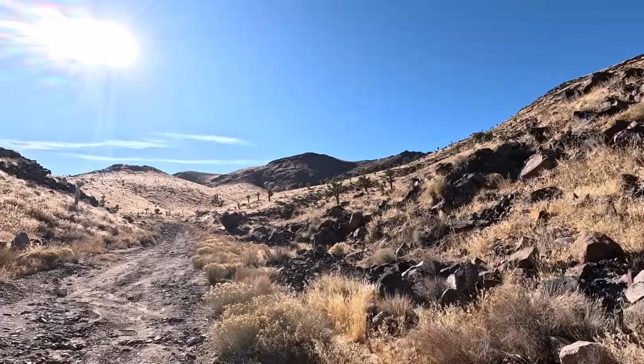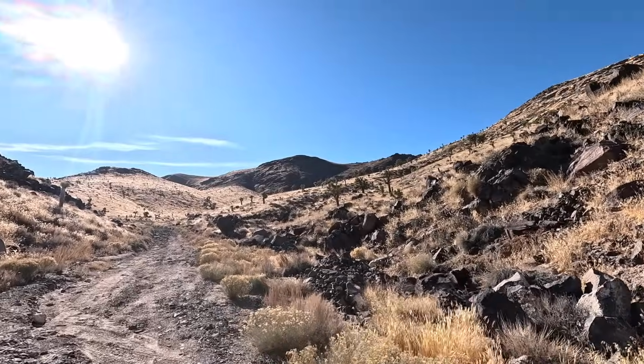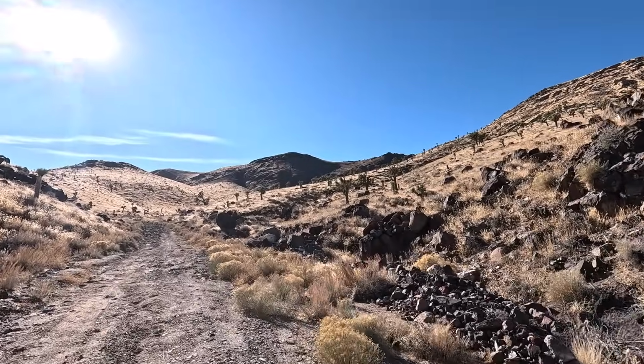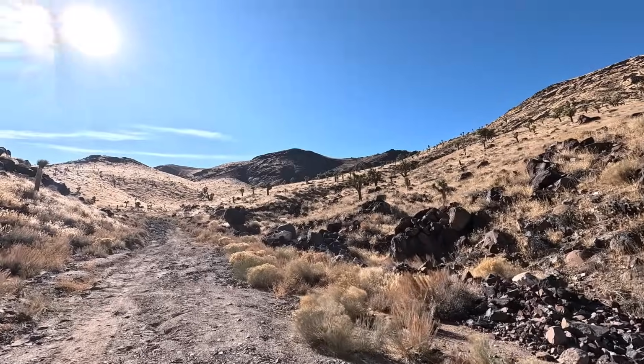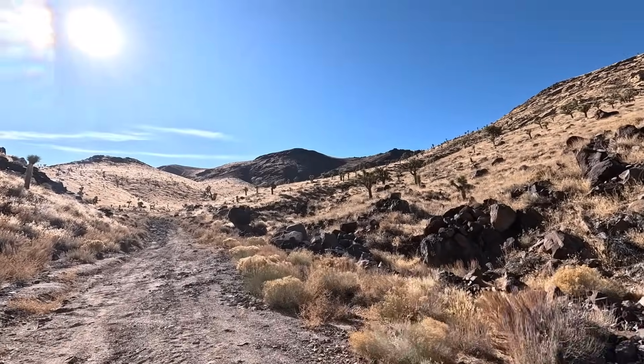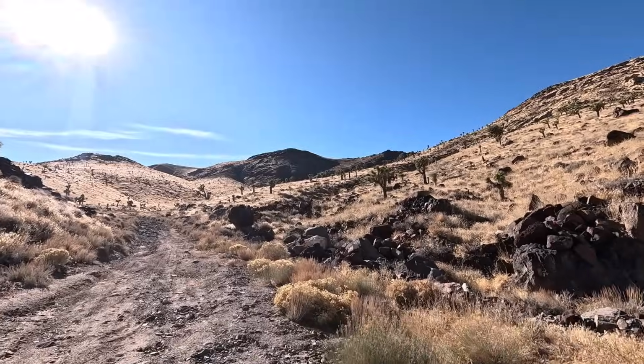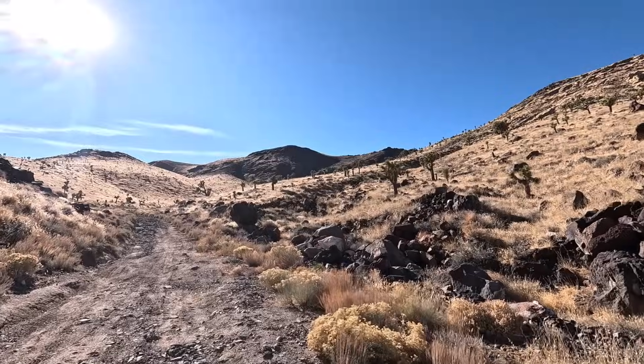Get in some of my walking today since I've just been off-roading in the truck. This should actually be a really productive mine. There's a lot of cool equipment that I know is in here. So let's go check it out.